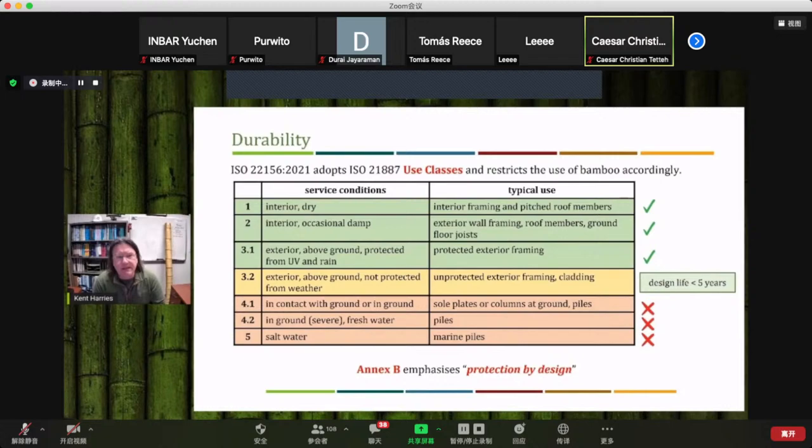So if we look at durability very briefly, ISO 22156 adopts the 21887 use classes and then restricts the use of bamboo accordingly. And so there are multiple use classes shown here, 1 through 5. And bamboo is essentially restricted to 1, 2, and 3.1. And you can see generally that we need to protect bamboo from damp, from water. There are limitations in 3.2 for short design life, and we would accept that sort of use class. Use classes 4 and 5 are not appropriate for bamboo. We're not talking about bamboo piles. We're certainly not talking about bamboo in contact with the ground.